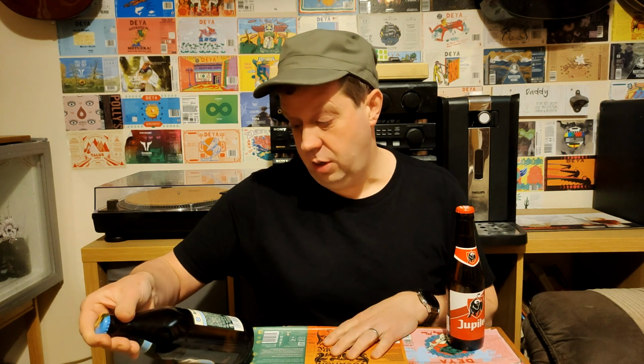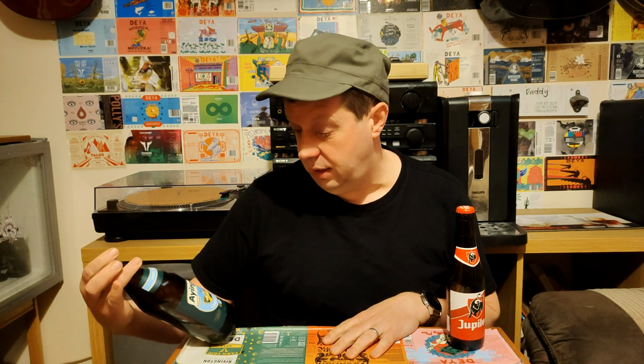So, what more can I say? Jupiler, it's been introduced before. It is a Belgian lager. It is 5.2% ABV. Ayinger is a German lager, and it is 4.9% ABV. There is nothing else I can say about this. I just want to get drinking these two. So, without further ado, let's get them cracked open, and into glasses.